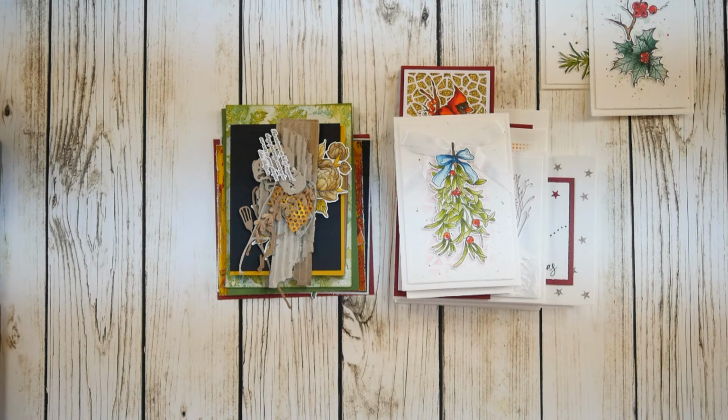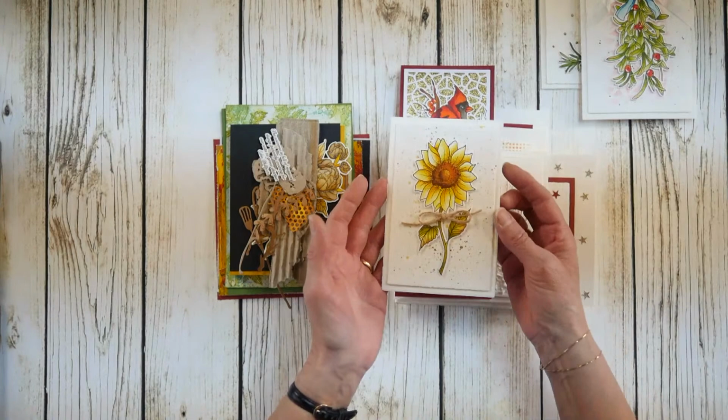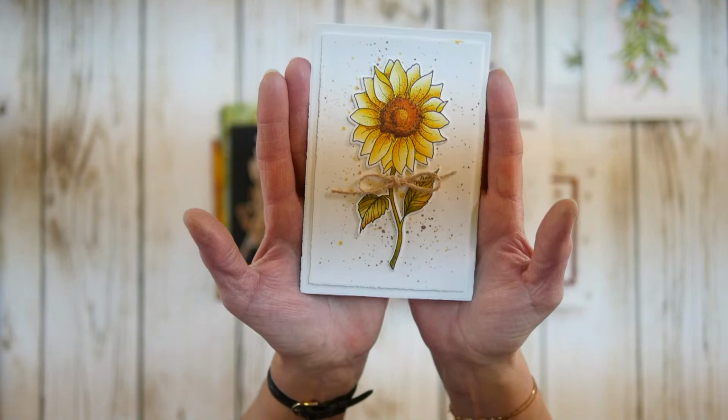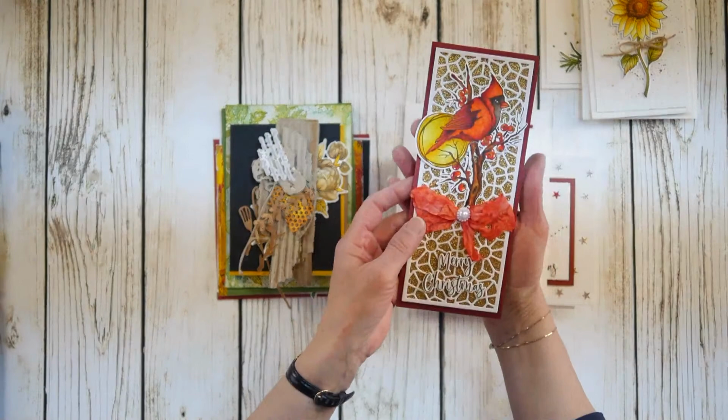Then this one is the sunflower and only some splattering. And I will bring it up a little bit so you can see the detail on that. If you see the coloring from Marga, it is just beautiful. It's absolutely beautiful. You see, so it's really pretty. And this is one with the background from Josette from the winter special.